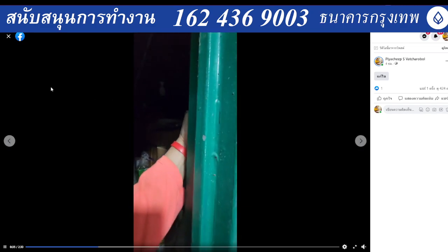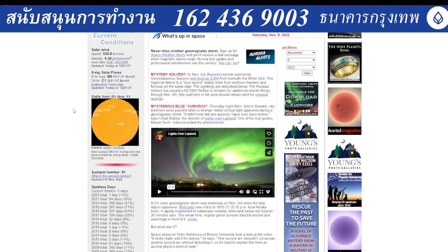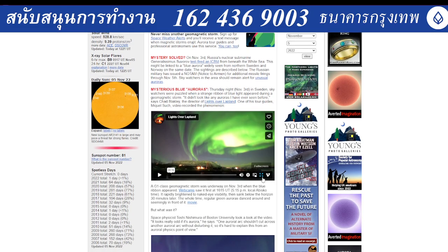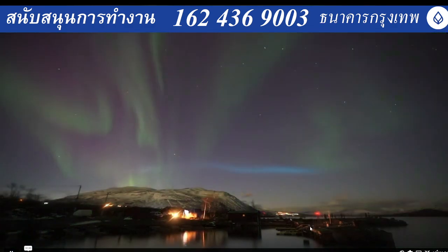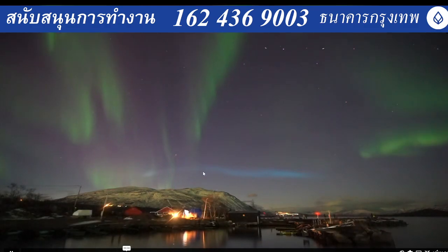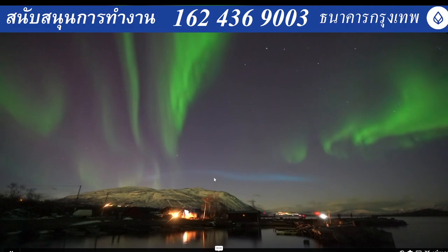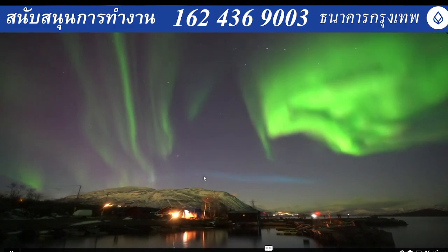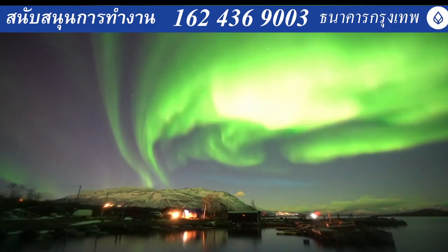That is it. Any more information, I shall let you know. And one more thing before I leave you. It is an aurora that they saw in Sweden. You can see the blue strip. How could it appear like this? Pretty weird. It is not good at all.